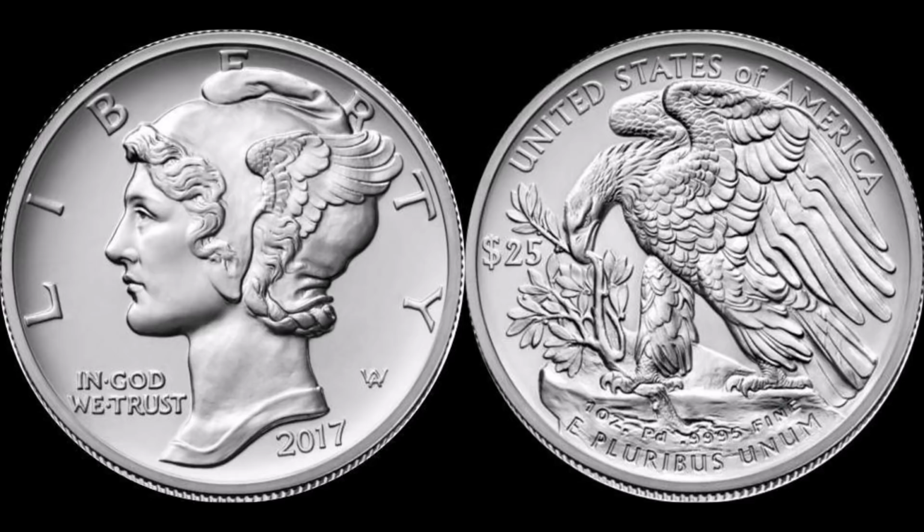I'm sure there's going to be a lion's share of these bad boys grading out at mid-state 70. So the pops are going to be off the charts to begin with. And I don't know, it's just not the investment I'm interested in. But if you're into palladium, this one is 0.9995 fine, which is pretty gosh darn fine to me.